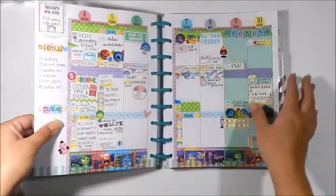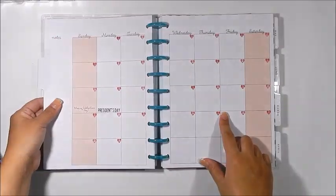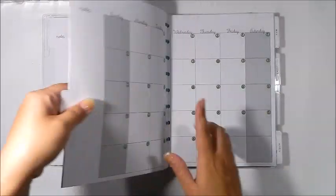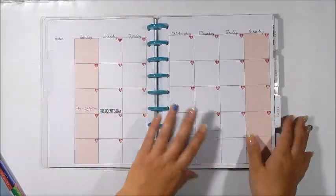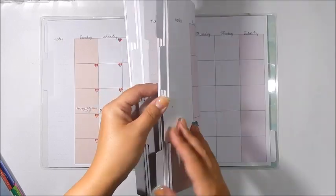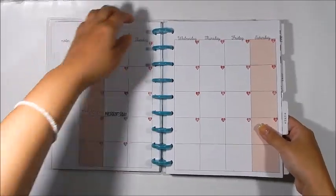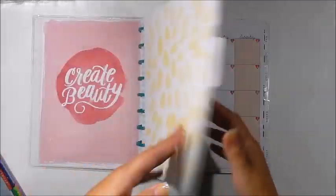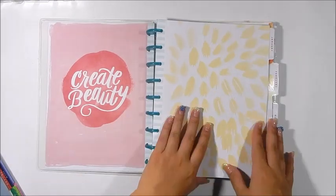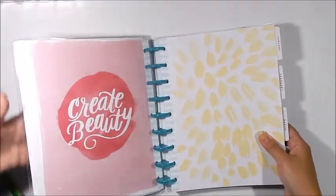Maybe I can try it again. These are undated, so I've already dated February, and I've already dated March. But if I wanted to try again, maybe the second half of the year, I might come back to it. But again, I think I'm going back to the Erin Condren, and I'm so sorry. I know a lot of you were commenting, "Oh my gosh, I'm so happy you're in the Happy Planner. I can't wait to see your spreads and what you do with it." Yeah, I'm moving right back out.